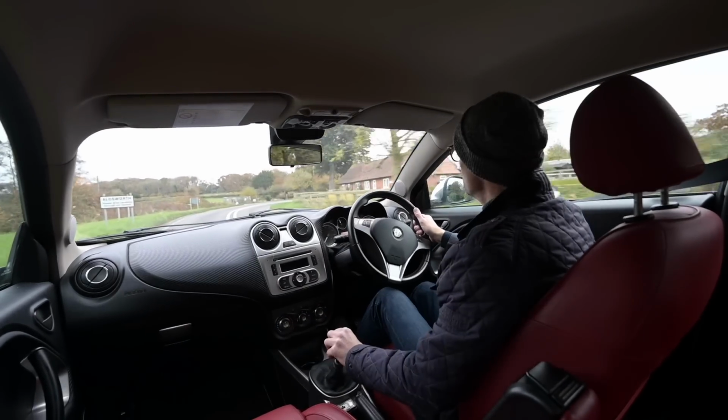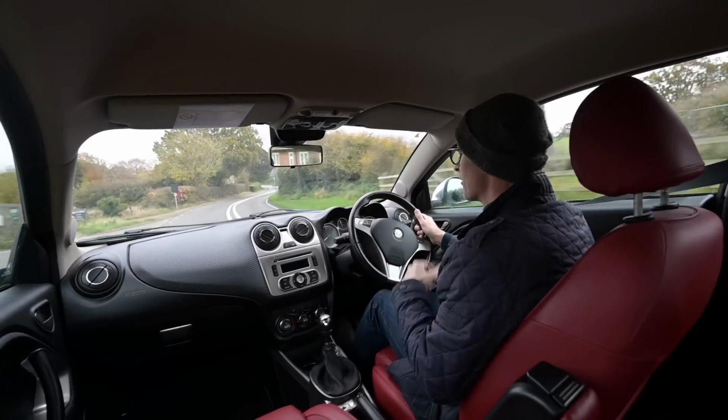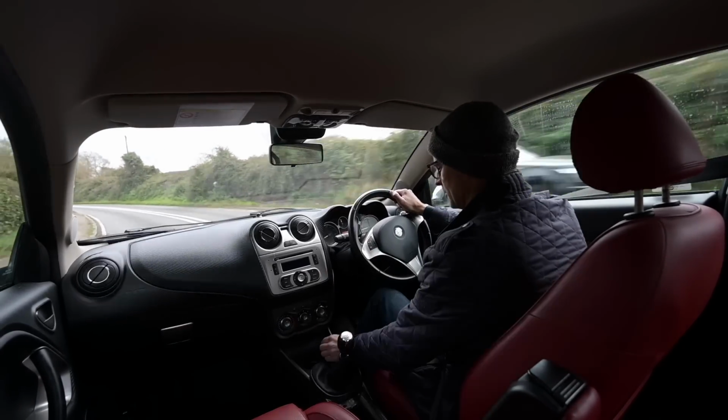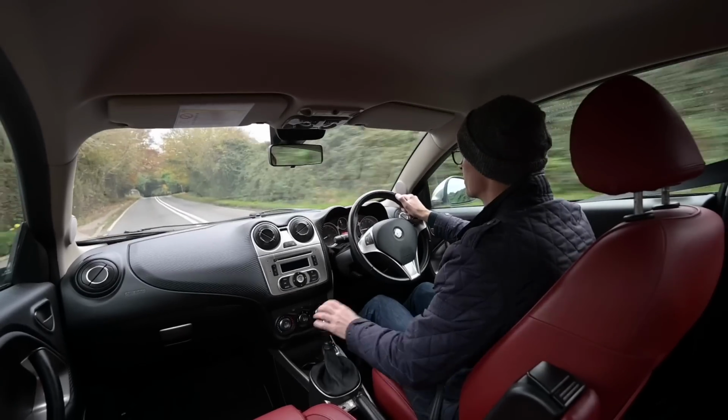Now, pulling away in normal mode. The car's got a fair bit of poke, but it doesn't have a huge amount of pizzazz. So I'm just going to nick it into D mode and see what happens. Orange light has come on. Just drop down to third.